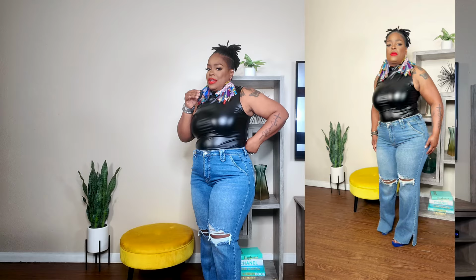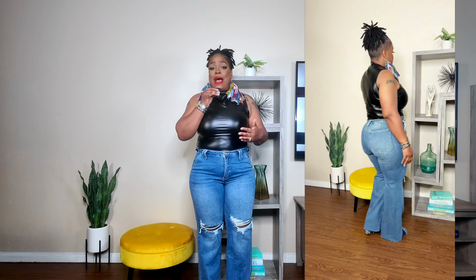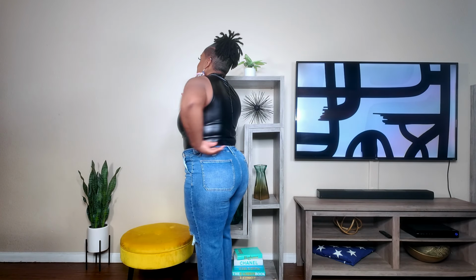And these jeans, y'all, these jeans are tea. These jeans are super cute. I'm wearing a size 13. They have really cute slits on the side, and they're wide leg. I am loving wide legs these days. Actually, y'all, I'm in my denim era. I don't know what happened, but I'm just loving denim. And as you can see, the knees have the distressed look. And look at here. Y'all see this?